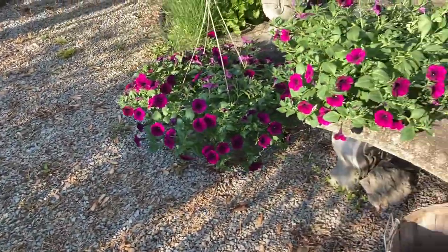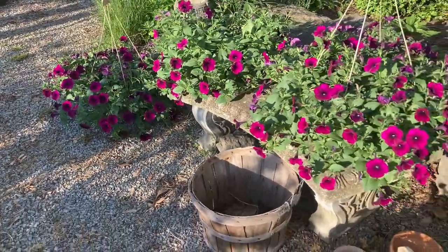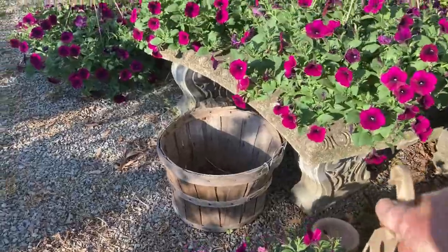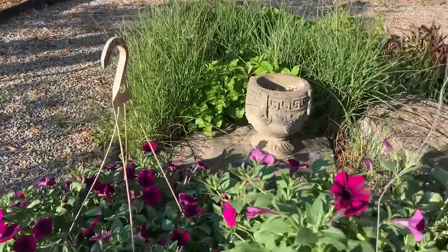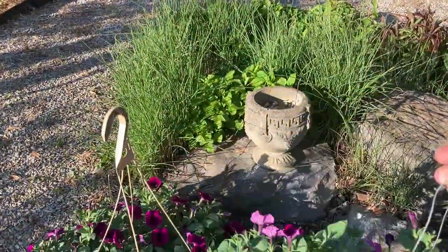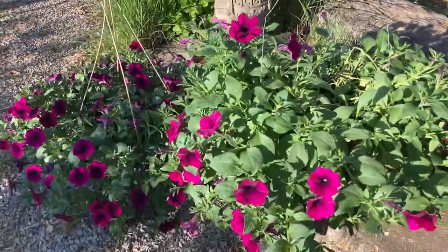Got some standard petunia baskets here. We have two sizes. We have our standard smaller size. It's like a 10-inch pot. They're like $15, I think.